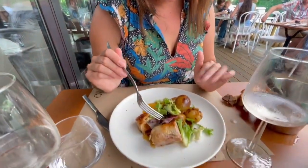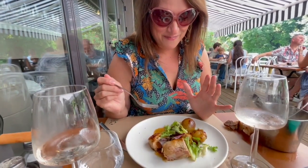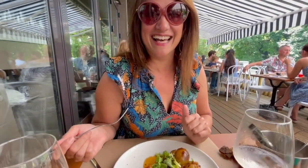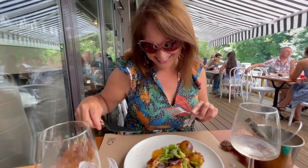Our main course just arrived, and this is turkey, and it smells just like Thanksgiving. Now, I must admit, I am not a big turkey fan, but turkey in France is completely different than American turkey, and it smells amazing. So is that Thanksgiving on a plate for you? This is Thanksgiving on a plate for me, in the middle of summer. Well, bon appétit. Thank you.